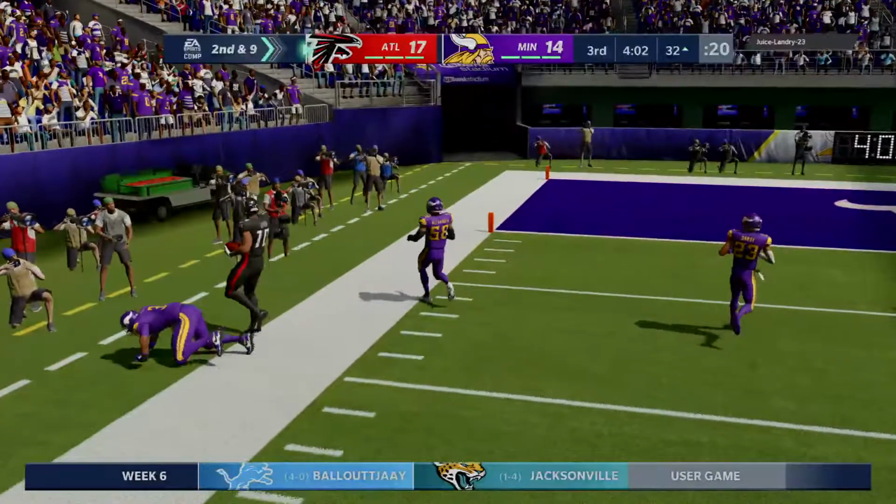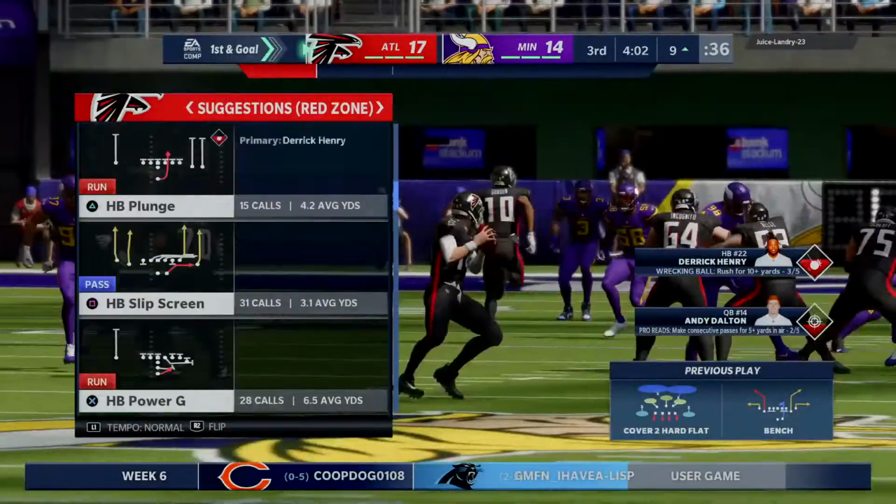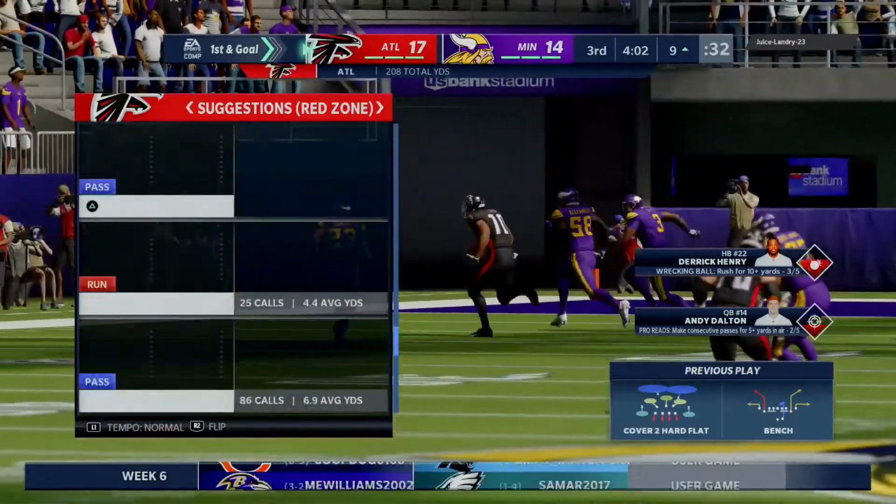Got Gordon open, completes it. And he'll head out of bounds. He's inside the 10. Mark him down at the 9. A well-executed 22-yard gain. 9-yard line.